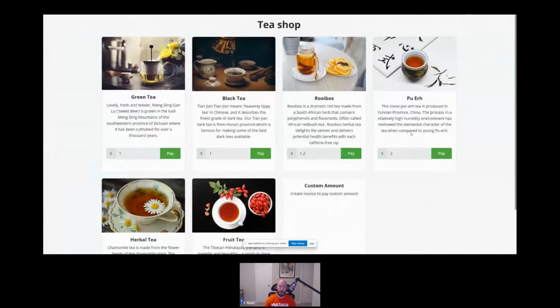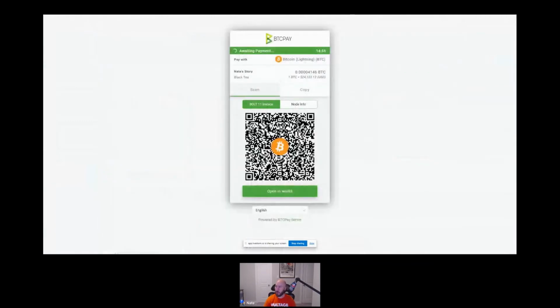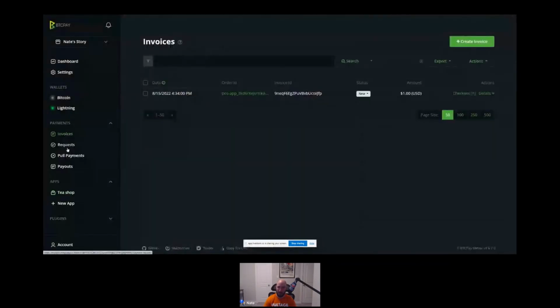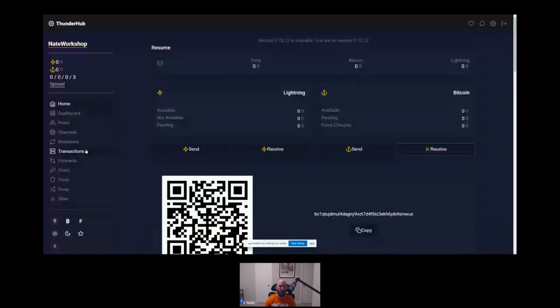So I can hit pay on this black tea for $1. There's our Lightning invoice for $1. Once you scan it and pay it, boom, you got it. And on your BTCPay Server backend, it will show up now in the invoices side. And the invoices side is really cool because this is where you can export CSV files for QuickBooks, accounting, that sort of thing.